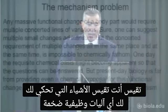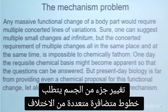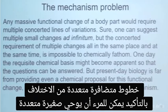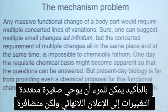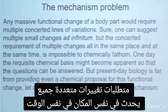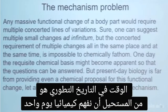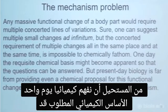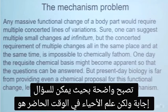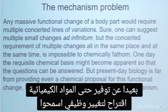Any massive functional change of a body part would require multiple concerted lines of variation. Sure, one can suggest multiple small changes ad infinitum, but a concerted requirement of multiple changes all happening in the same place at the same time in evolutionary history is impossible to chemically fathom. One day the requisite chemical basis might become apparent so that the question can be answered. But present-day biology is far from providing even a chemical proposal for the functional change, let alone a data-substantiated chemical mechanism.